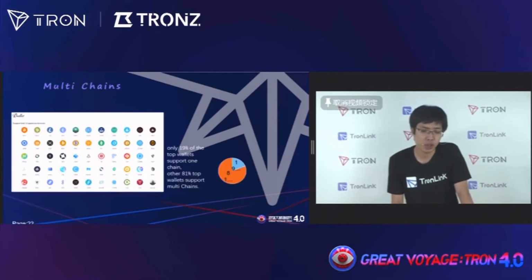More trends. Currently, only 19% of the top wallets support just one chain, and the other 81% of top wallets support multi-chains. So multi-chain is definitely the future.